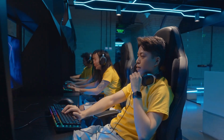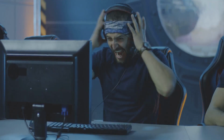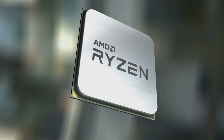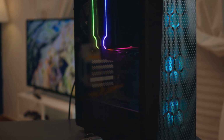All right, everyone, gather round because we need to talk about something seriously cool that's been shaking up the PC gaming world. If you've been putting together a parts list for a new gaming rig or just dreaming about an upgrade, you've probably heard the buzz. I'm talking about AMD's latest X3D processors. These things are not just a small step up. For gamers, they represent a massive leap forward.